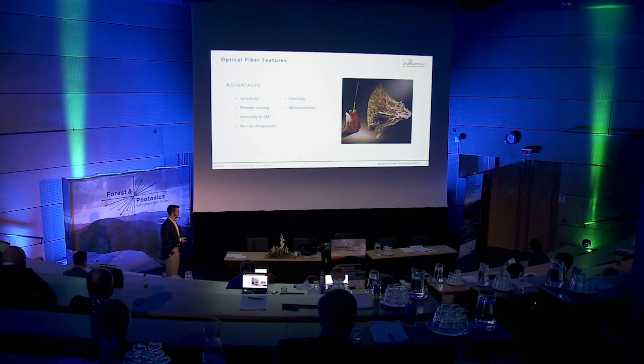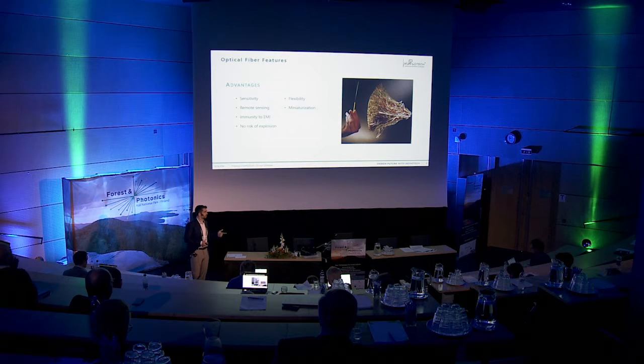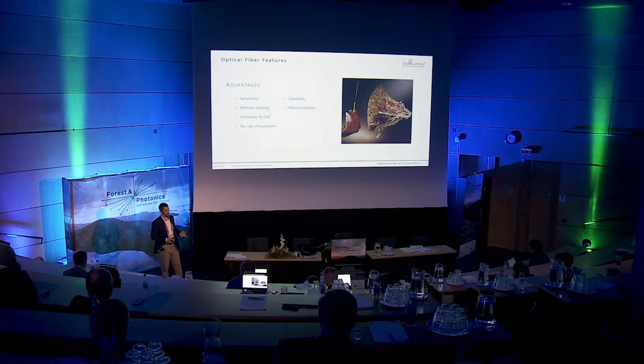It is intrinsically immune to electromagnetic interference. It is flexible, it can allow miniaturization of devices. And the part that is really important to me is that it allows transportation of information through really long distances. We have subsea, transoceanic cables, transporting all of our internet and phone communications. And the second is that it's also sensitive to some magnitudes like strain, temperature, pressure, vibrations. This is probably not so well known.